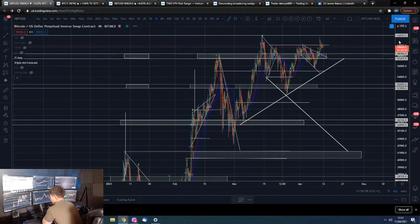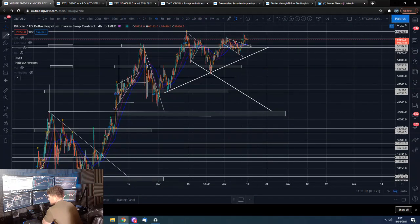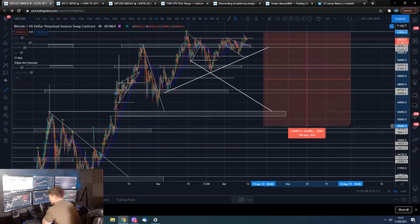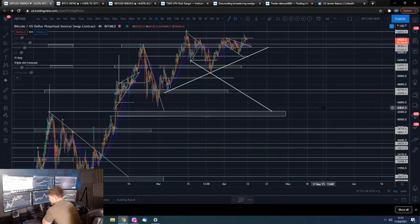Obviously at any point we could get one of our 30 to 40% corrections. Interestingly, let's have a look at where that would be just from here. Not saying that this is going to happen, but realistically from our recent highs, pretty much a 30%. Yeah, I mean, there we go. It takes us down to 40. A 30% at 25% brings us down to 46.